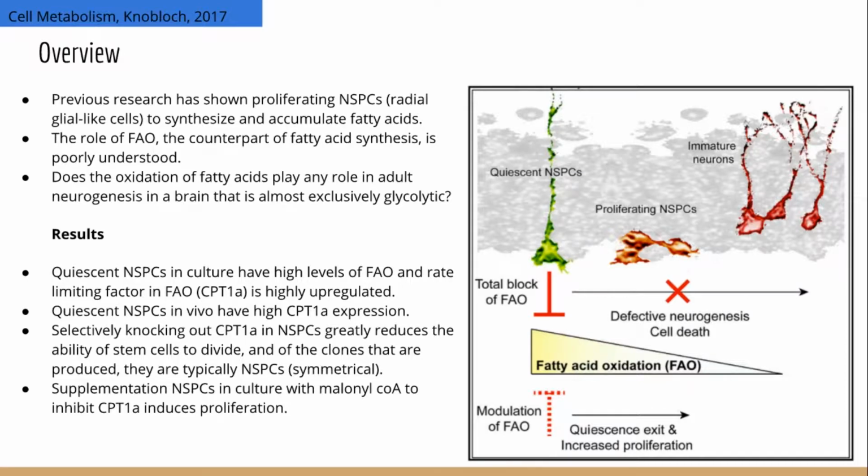The impetus for this research was based on previous work that was done by this same lab that found that proliferating NSPCs, or neural stem precursor cells, were synthesizing and accumulating lipids, and this process was actually critical for their survival and differentiation into neurons. However, the role of fatty acid oxidation, the counterpart of fatty acid synthesis, is poorly understood. So the current paper asked the question, does the oxidation of fatty acids play any role in adult neurogenesis?